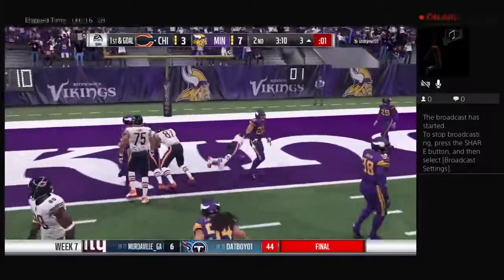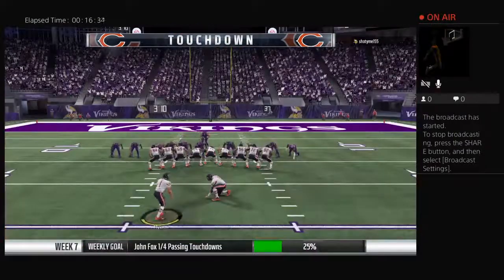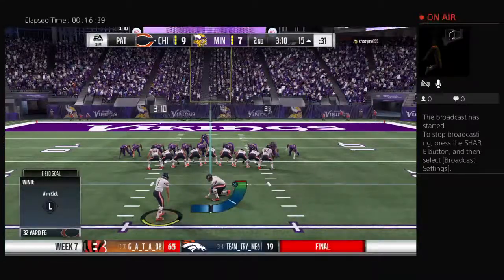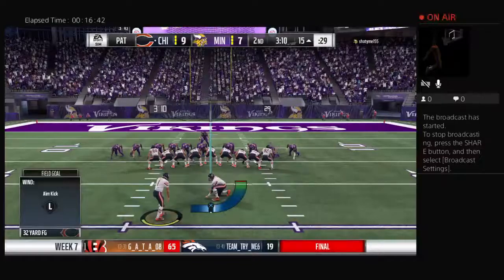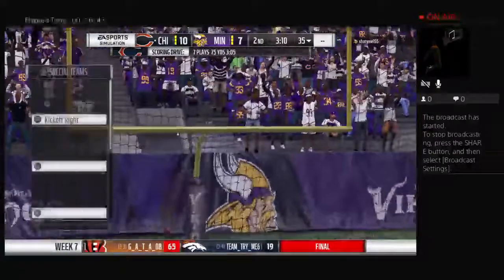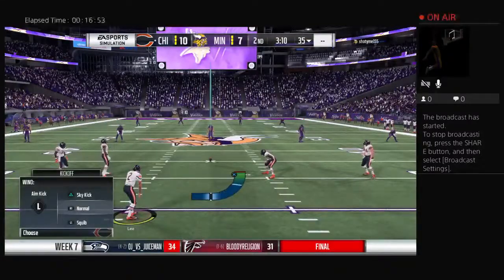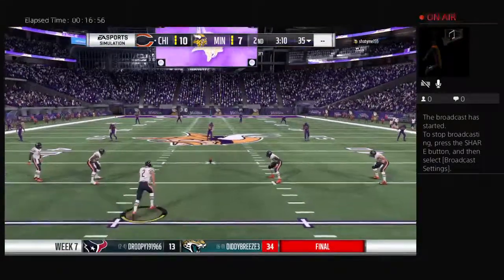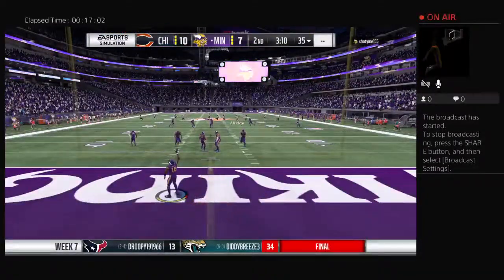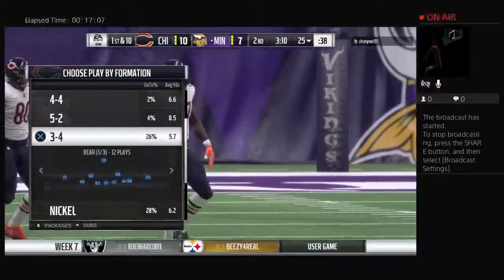Trying to punch it in with Howard. And he's into the end zone. Touchdown, Bears. Jordan Howard, his 4th touchdown on the year. And the Bears are in for 6. And it's through, and that makes the lead 10-7. The kickoff unit is out on the field, and they will send this one away. And they will not get a chance to return this one as it's through the end zone for a touchback.